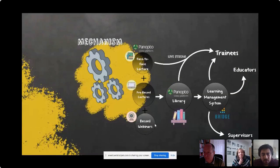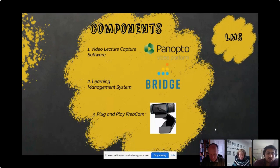Equally, if you wanted to do a big webinar, we also needed to be able to put that into a storage library, which Panopto allows us to do. But we took it one step further and thought, how can we administrate all this as well as store it? And how can this be done in a way that allows trainees to pick their own learning pathways? So we introduced a learning management system called Bridge that helped bring all of this together, and I'll show you how that works right now. The components to our learning management system were literally just the software package Bridge. It integrated into Panopto, and the only other piece of hardware we needed was a webcam.